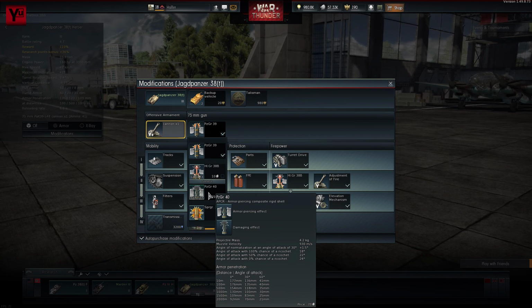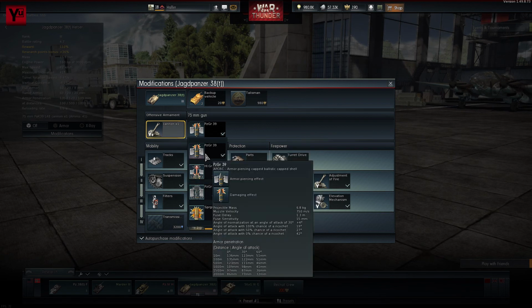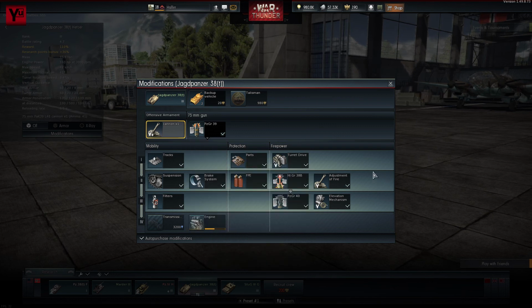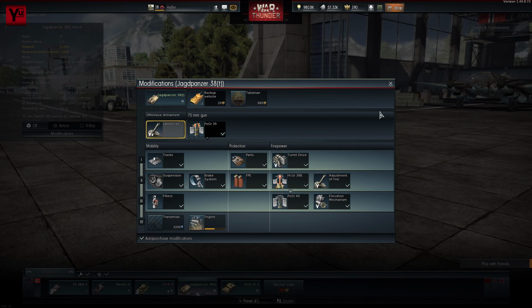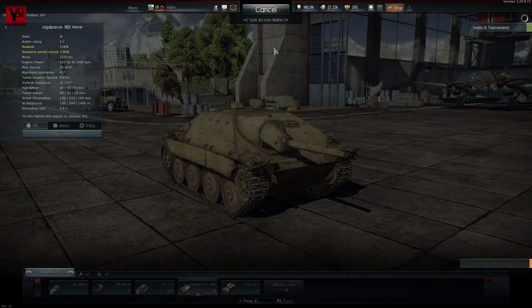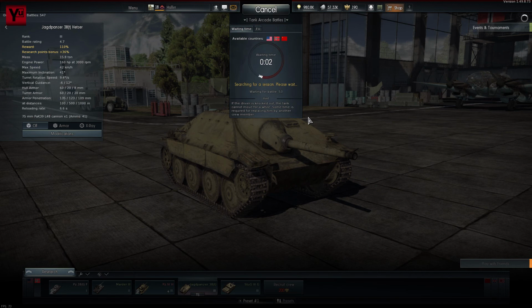Bear in mind that critical angle of attack on this thing is 24 degrees compared to 42 degrees on the Panzergranate 39. That's really the only reason you'd switch to the Panzergranate 40 and trade off the explosive damage. So, enough talking I think, let's get this thing into battle and see if we can go hetzing.